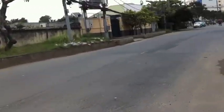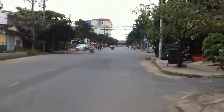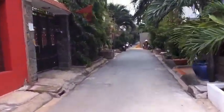Okay, Street 1 onto Dien Road. British School you can see in the distance. Vino's wine shop here. Nice little wine shop, and this is Street 2.